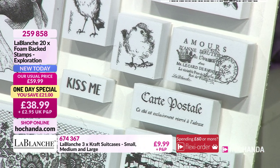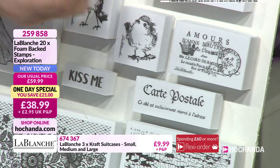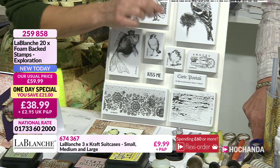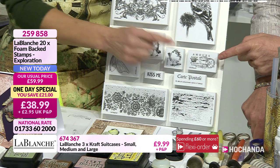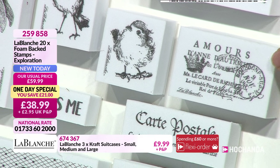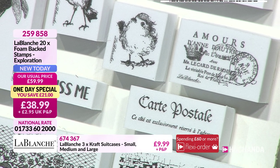Some smaller writings, it's vintage writings for the backgrounds of your cards, or if you want to make some rolls with these, it's very nice to do these. It's nice if you're giving somebody a basket made up of cheeses and wines for Christmas, and then you use that as maybe the wrapping. It just looks really authentic.